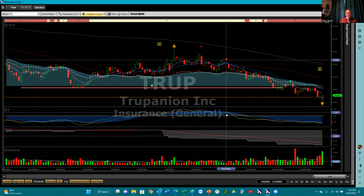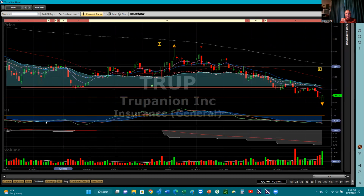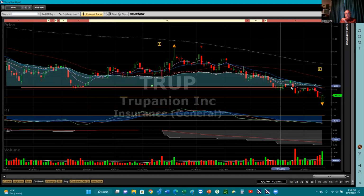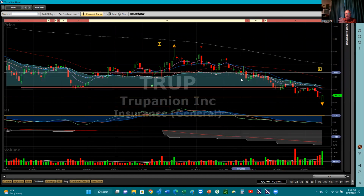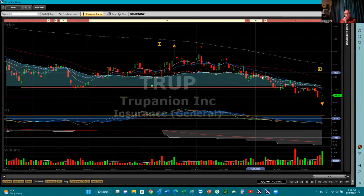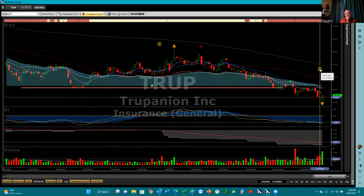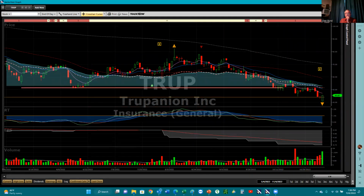I've set the view the way I want to look at this to make it easy to quickly see the earnings, to quickly see the RT, which is a momentum indicator, and to see what the graph looks like. You can change this yourself. You can make it look any way you want, put your own moving averages in if you want to. It shows you where the earnings were. So very quickly you can understand what's going on.